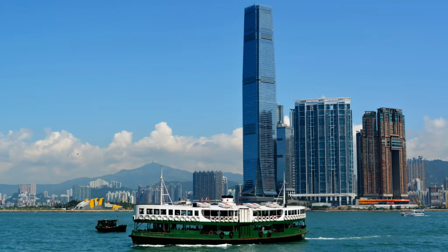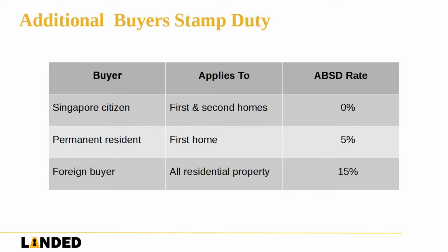If foreigners can buy, there may be extra taxes. Here in Hong Kong, for example, you will pay a higher rate of stamp duty if you're not a permanent resident. In Singapore, the rate of additional buyer's stamp duty ranges from 0 for a Singaporean citizen buying her first or second home, to 5% for a permanent resident buying a first home, to an eye-watering 15% for a foreigner buying any residential property. And incidentally, that's on top of a buyer's stamp duty that ranges from 1% to 4% that everybody is forced to pay.